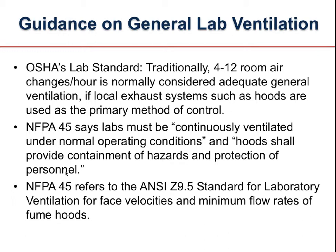NFPA 45 says that labs should be continuously ventilated under normal operating conditions, and that hoods should provide containment of hazards and protection for personnel. And NFPA, in its latest revision, has referred to ANSI Z9.5, thankfully, for face velocities and minimum flow rates for fume hoods, so that we can all use one standard and don't have competing expectations.